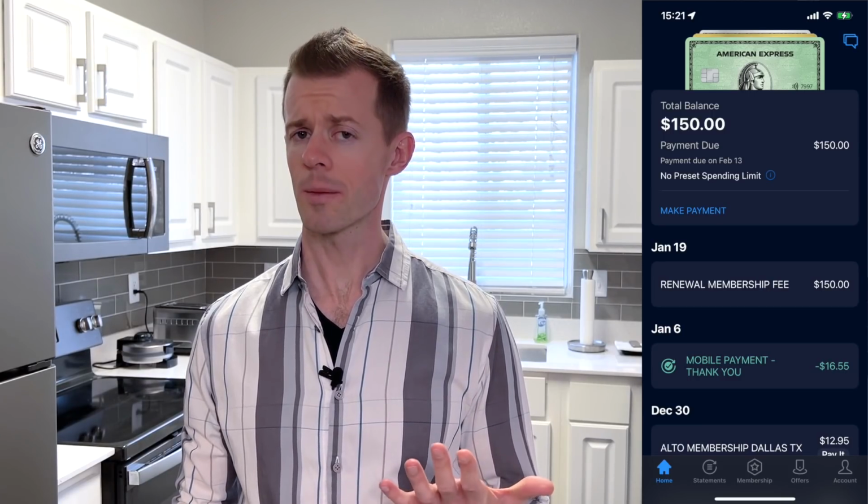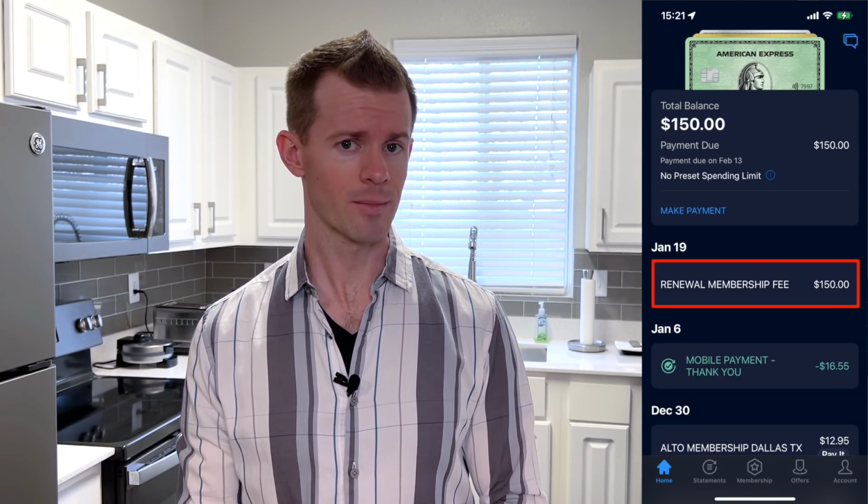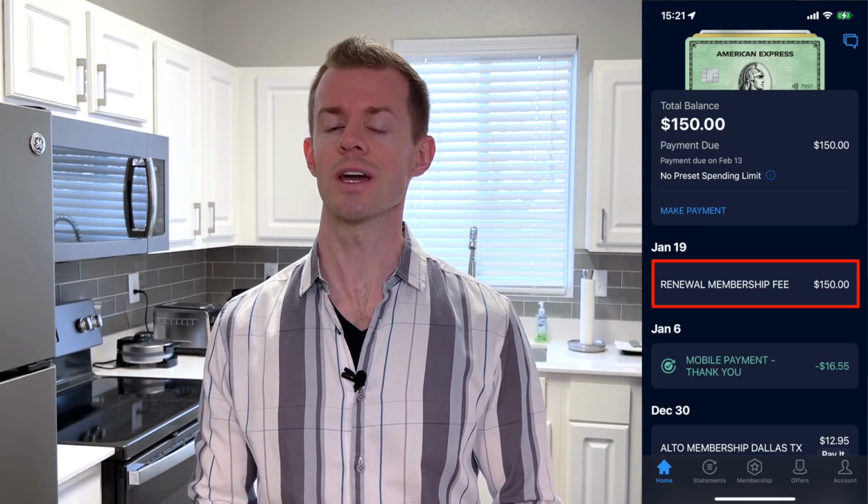The annual fee posted on my American Express green card for $150. You can see it right over there. And I really don't want to pay it. So it's time to chat up American Express and see what they can do to help me with my predicament.